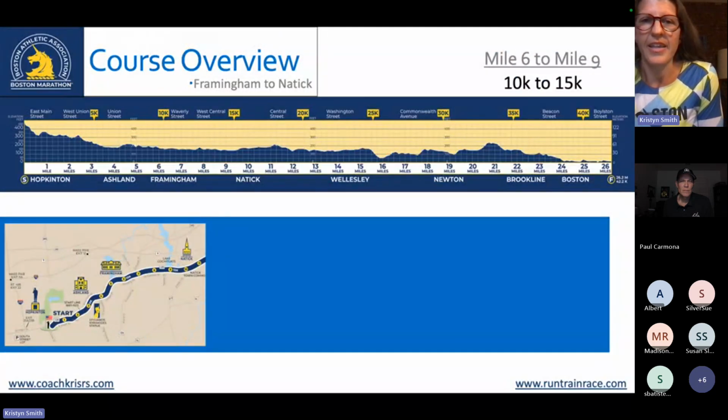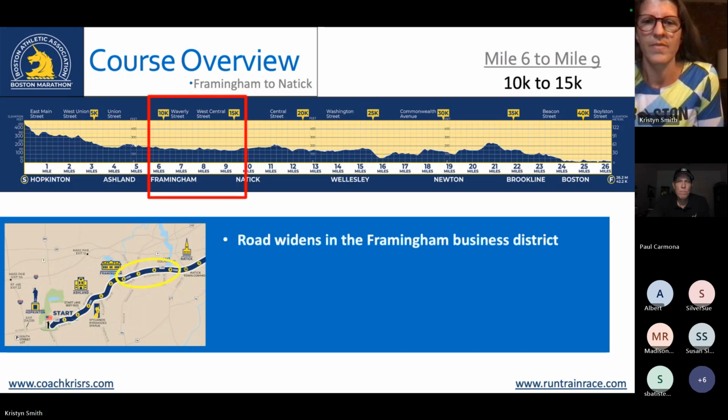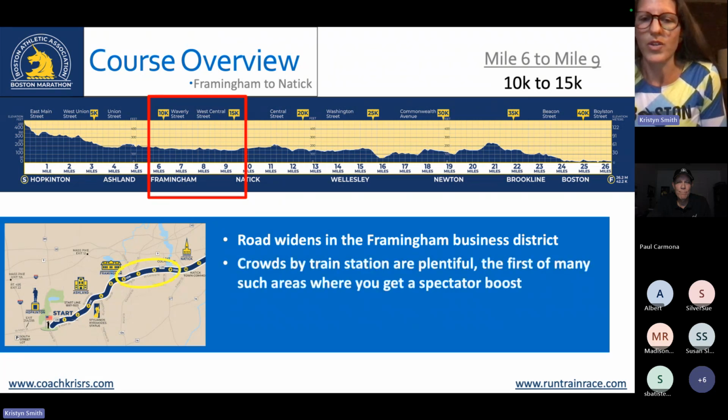The next 10K is Framingham to Natick. This is where the road widens. You enter into the Framingham Business District. So you start out on a very tiny country road where there's really not any businesses to speak of, and then you go into the business district. The road does widen, and there are a lot of crowds.